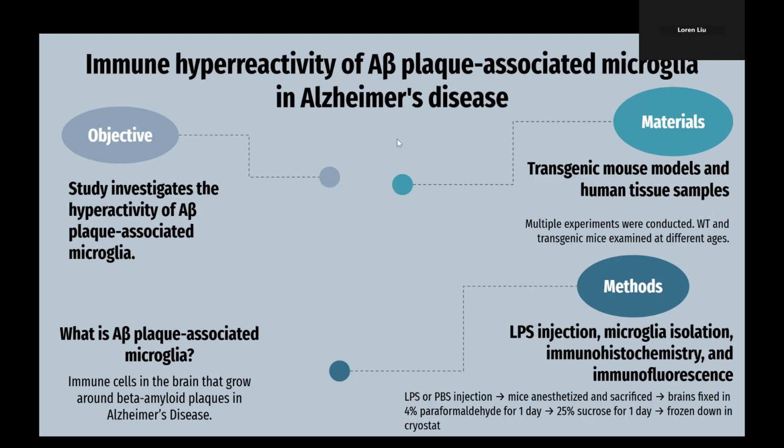The methods that they used included LPS injection, microglia isolation, immunohistochemistry, and immunofluorescence. For the first experiment that we'll cover, it involved LPS or PBS injection of the mice. The mice were then anesthetized and then euthanized, and then the brains were fixed in paraformaldehyde for one day, then sucrose, and then eventually frozen in cryostat.